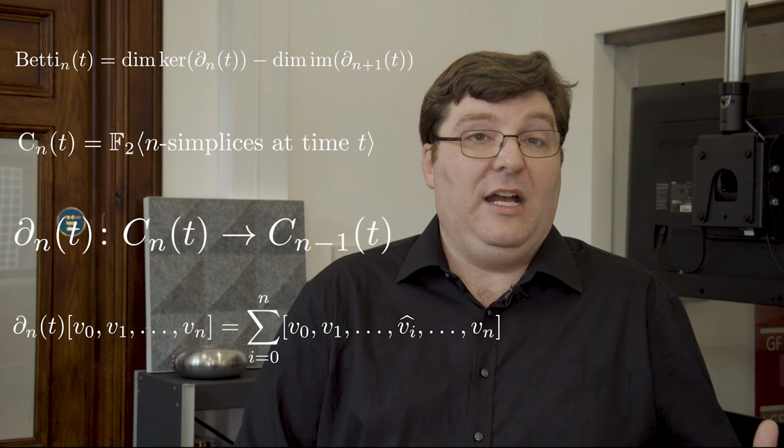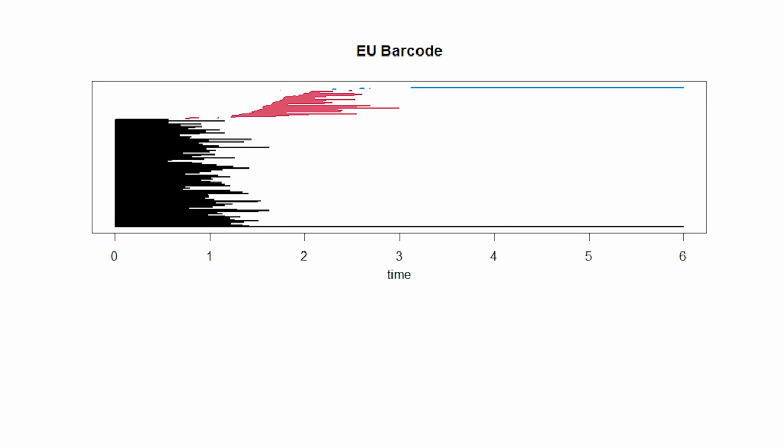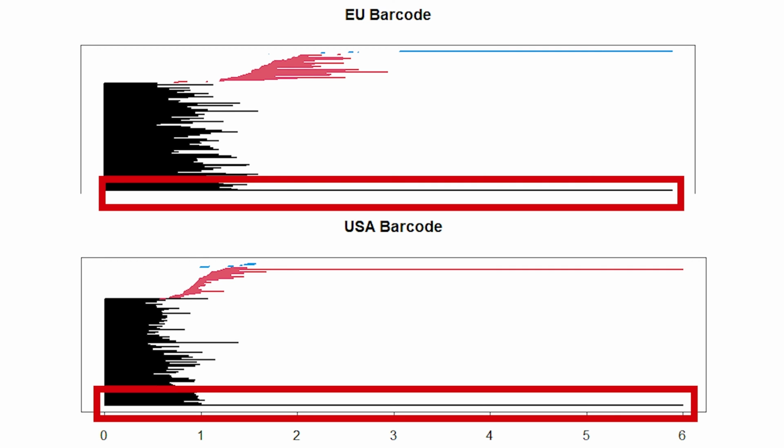I then combine the output as time varies to obtain a simple diagram called the persistence barcode. The key idea is that longer lines are more significant features. In both cases, we can see some noise coming from the sampling of the points. The long black line in both barcodes tells us that each doughnut is a single piece.